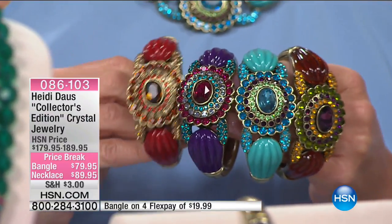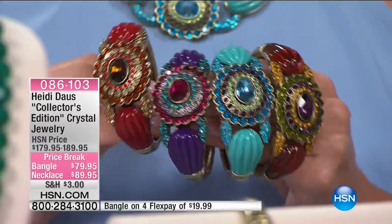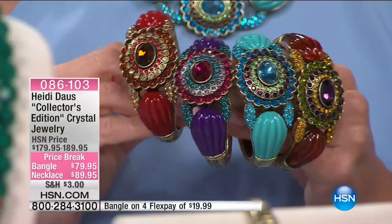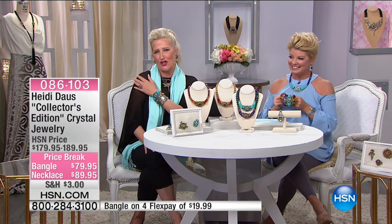I'm personally channeling my inner Iris Apfel. She'd be so proud of you, Heidi. Oh, I love her, and I love her style. She always piles on those bracelets. The more, the merrier, she says. And they look so chic, don't they?